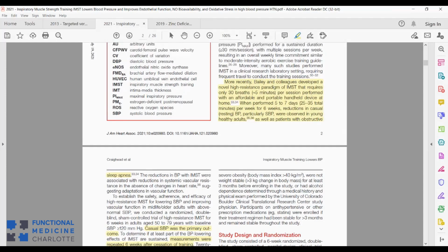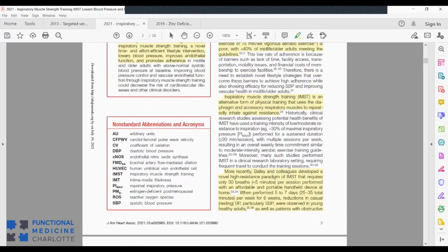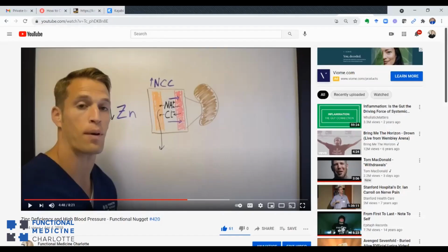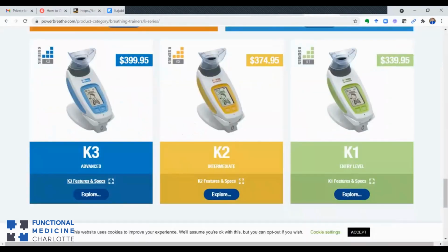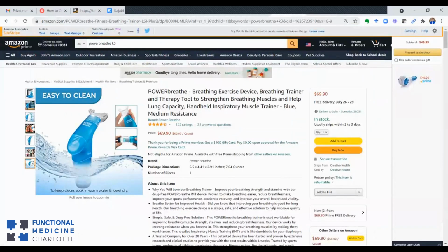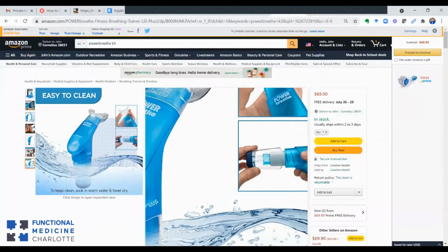I researched what the device is that they used in the study. The actual device in the study is called the PowerBreathe K3, and you can find it on powerbreathe.com. This one is not inexpensive, but this is the one they used in the study to create those great results.